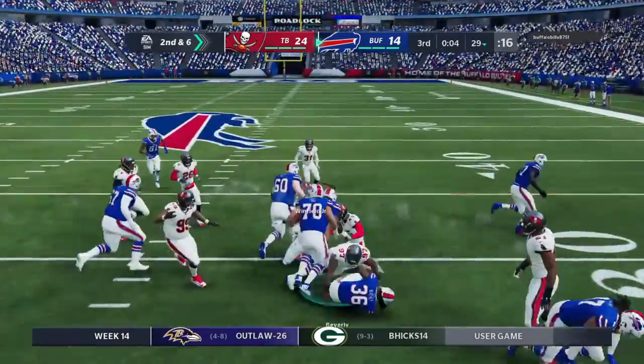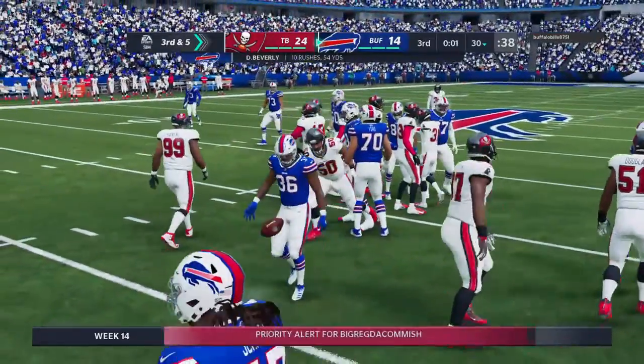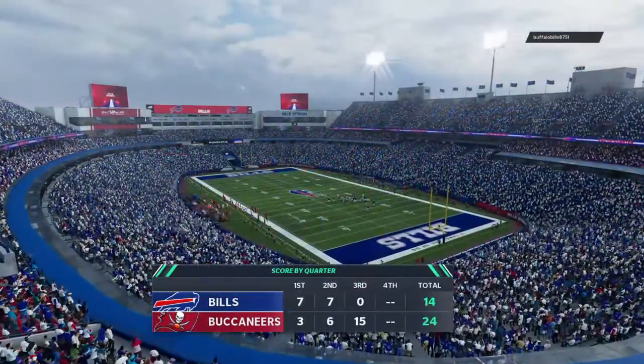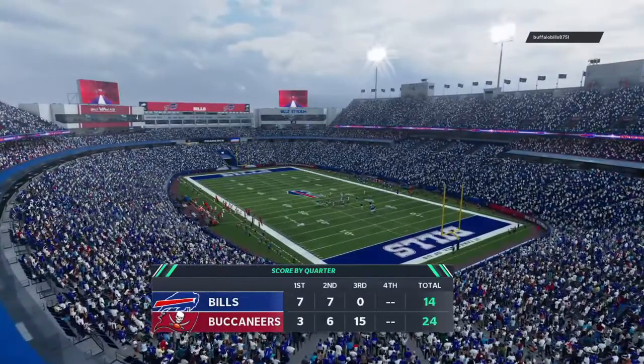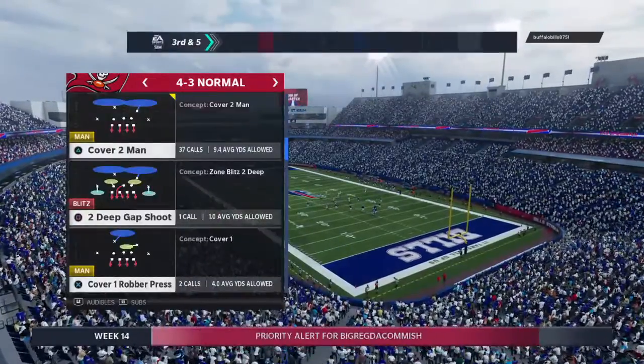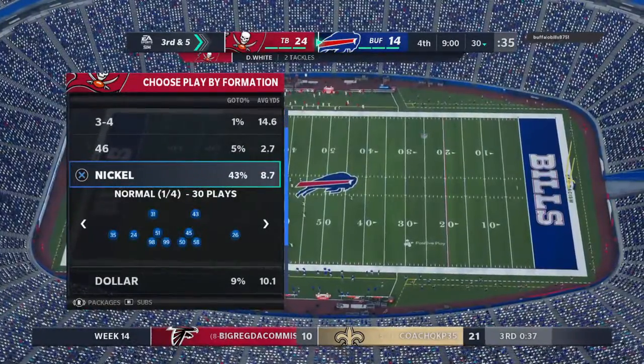Now again, right side, Beverly. And he's going to be met at the line of scrimmage and taken down. They'll say no gain on the play there. Now it'll be 3rd down. Back now in Buffalo. The Bills have the football, but they trail here as we begin quarter number 4.